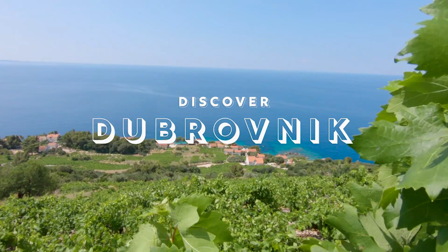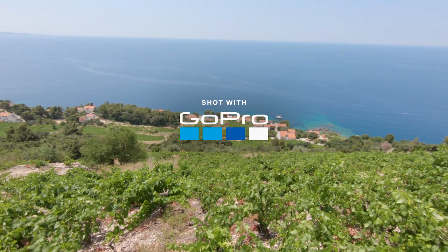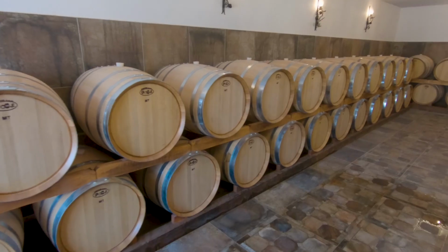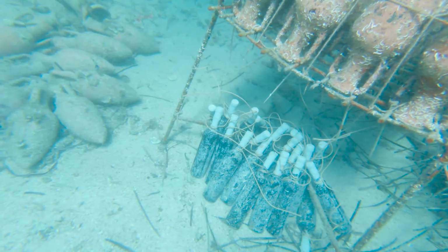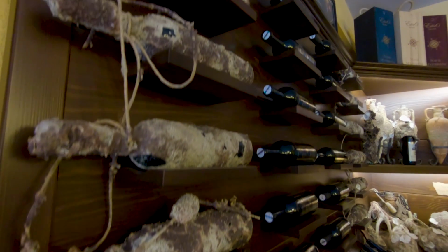Just outside of Dubrovnik, you can find some incredible natural landscapes, many of which really lend themselves to winemaking. So I have come to Editorial winery, where they have a product which is really quite extraordinary. Sure, they grow the grapes on land just like everybody else, but then the wine is aged at the bottom of the ocean. I'm going to go and check out exactly how this all works.